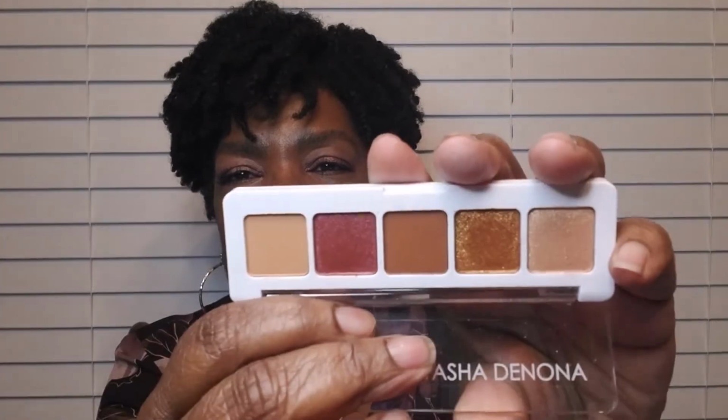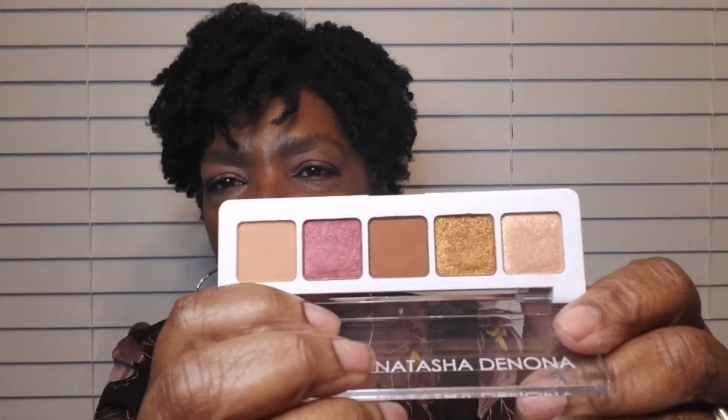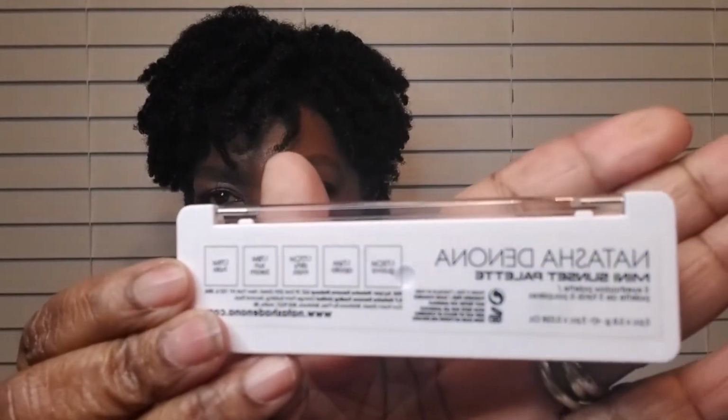So this is by Natasha Denona. And this is her mini sunset palette. And it's already dirty because I tried to swatch it however many times I had tried to record this video. So I'm just over it. This is what the palette looks like. I think it's so pretty. And every time I saw it in the store, I was so drawn to it that I finally just went ahead and picked it up. Now, oh, it has the shade names on the back. And it's just a nice little compact palette. I think it's perfect for traveling. You can just pop this in your bag and go.